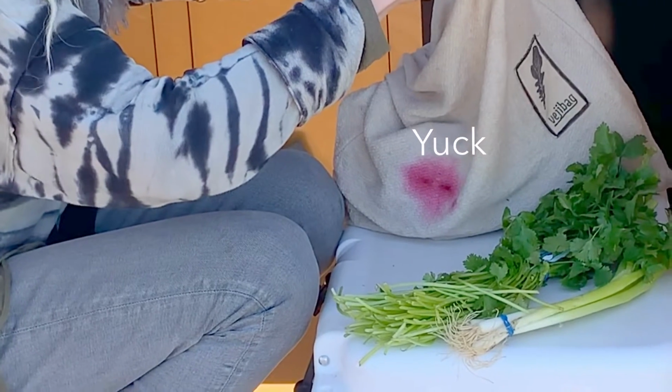So ours has gross strawberry and blueberry stains on it and a bunch of dirt on it. It is machine washable, but some of the stains just kind of stick around. And ultimately the best thing about the Veggie Bag is it reduces our use of plastic. It doesn't take up any more space than a plastic bag would, but it keeps the vegetables fresher longer.